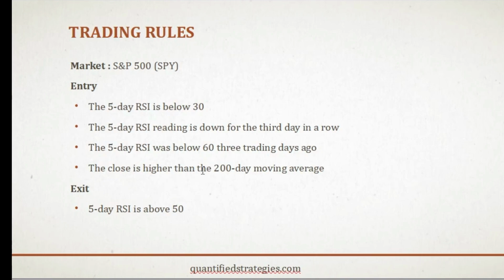And the last rule is we put in as a filter for trend. We only want to have it when it's in a rising trend, and the 200-day moving average is pretty good at filtering this. So the exit is when the 5-day RSI is above 50.